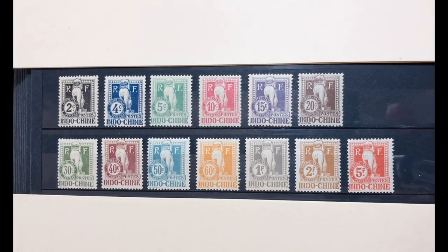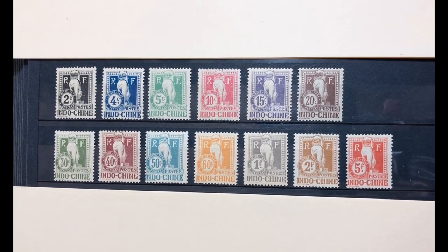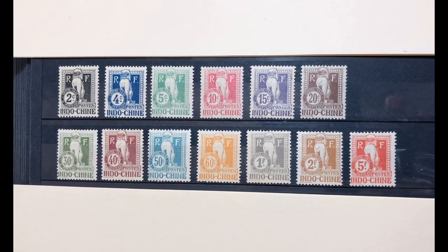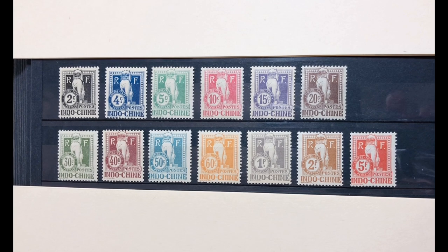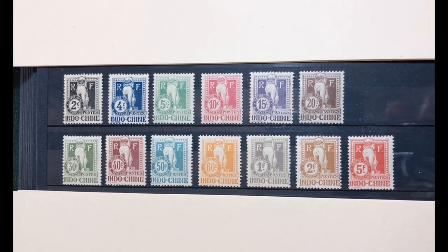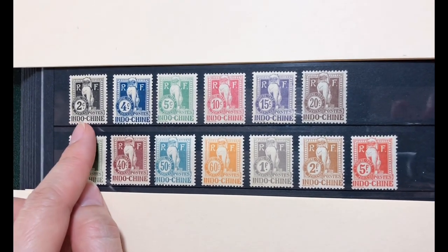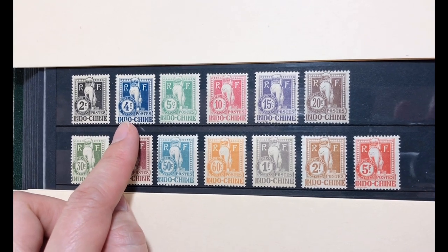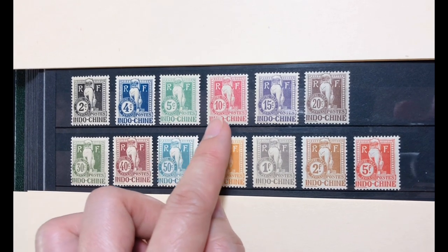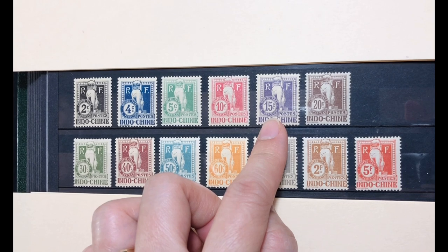The next set in the postage due stamps were issued in 1908. This set has a picture of a dragon from the steps of the Angkor Wat, which is located in Cambodia as of today. This set starts out with number J5. These stamps were all perforated. It's a 2-cent black. J6 is a 4-cent deep blue. J7 is a 5-cent bluish green. J8 is a 10-cent carmine. J9 is a 15-cent violet.